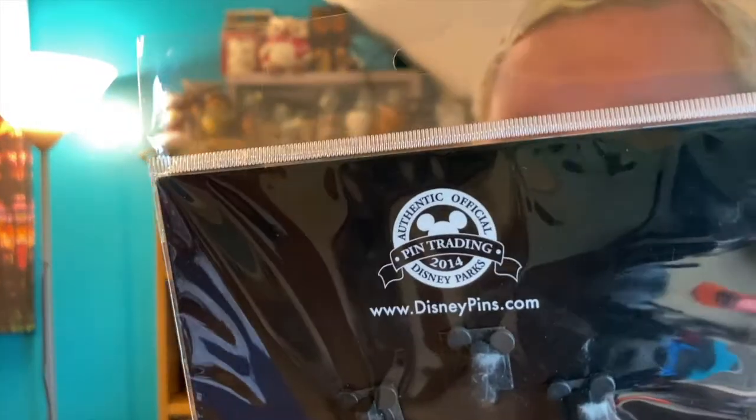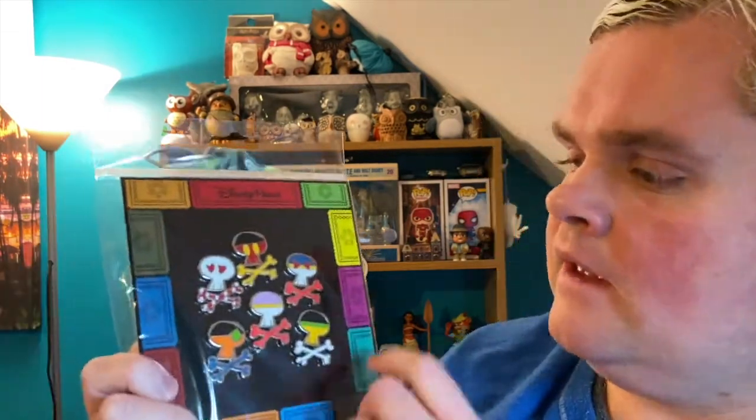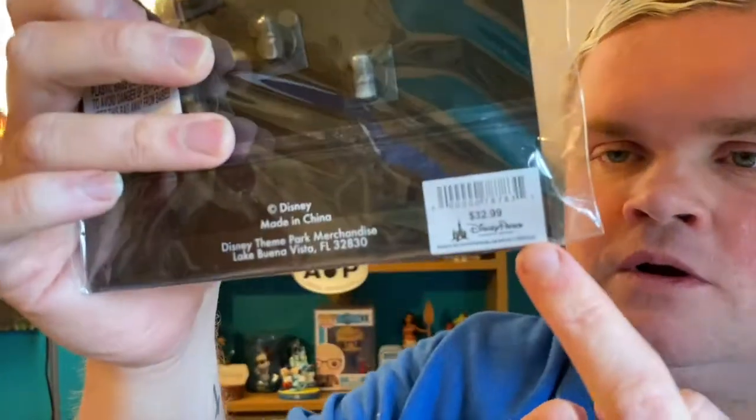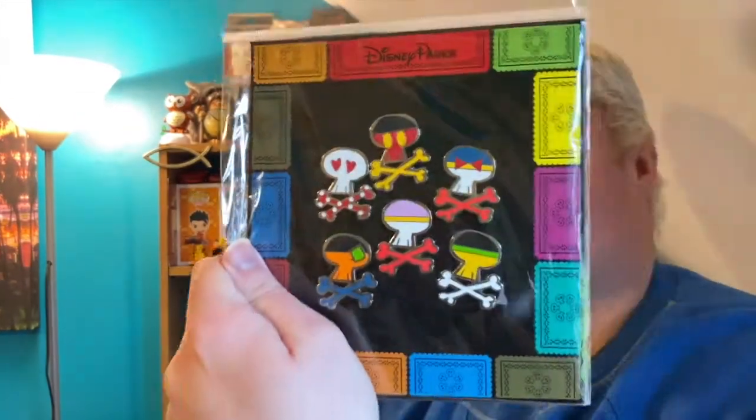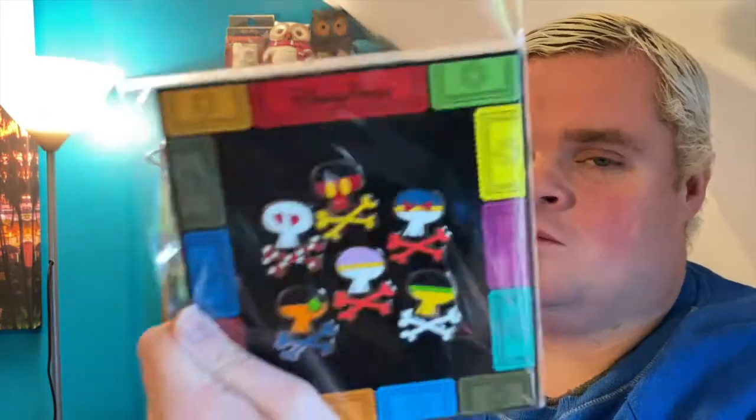These are from 2014. Wow, they're old. That's crazy. Anyway, so there are the Skull and Crossbone pins. In the parks, they were $32.99 for this pack of 6 pins. Most of those are probably going to be traders. I'll keep the Mickey one, I think. And maybe the rest of them I will bring to the parks with me in November and be able to trade them. So that's fun times.